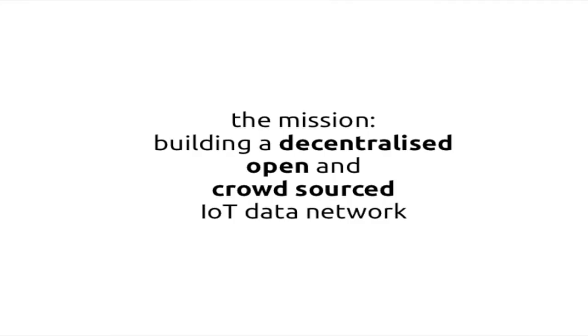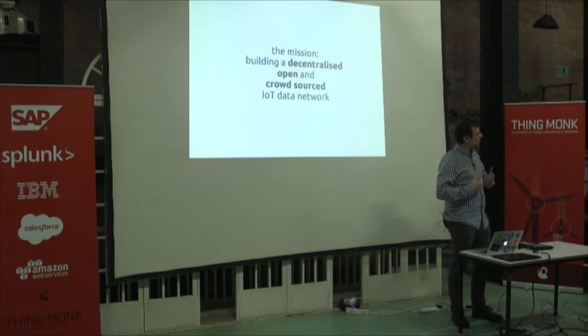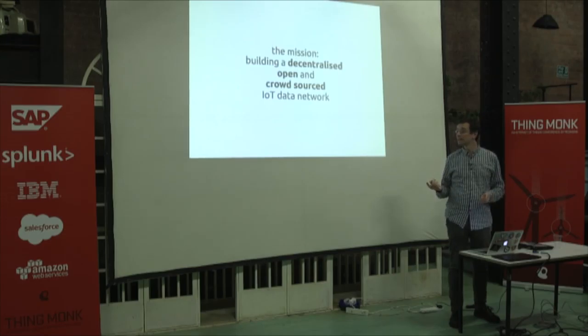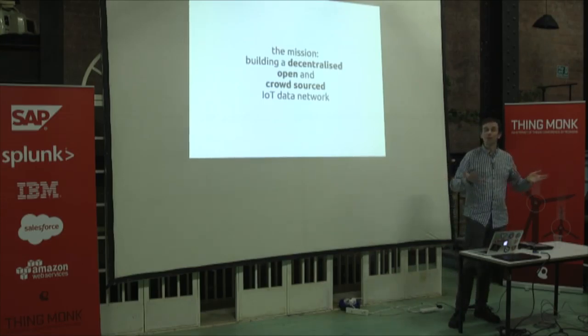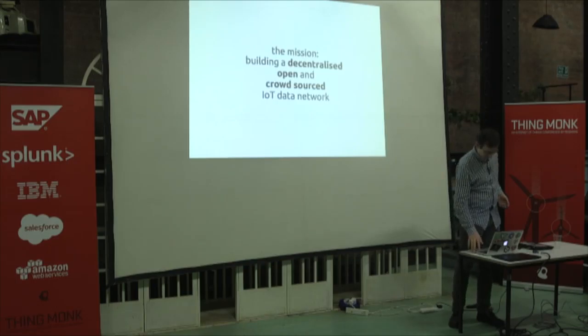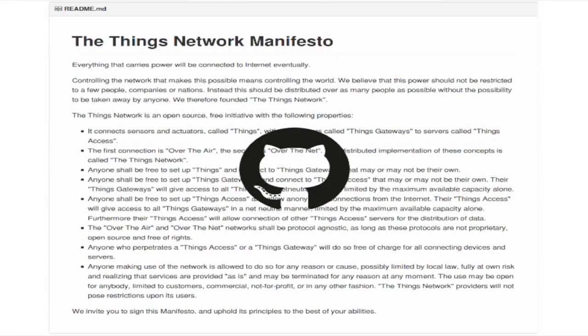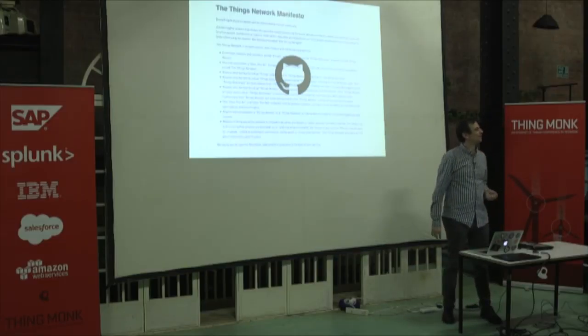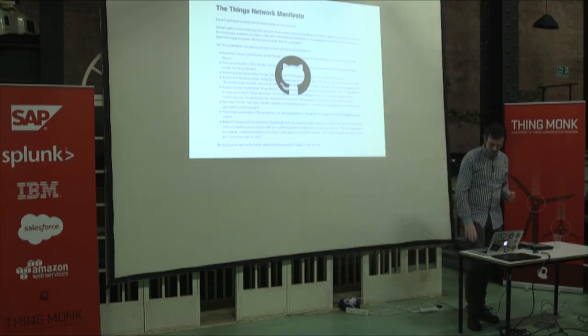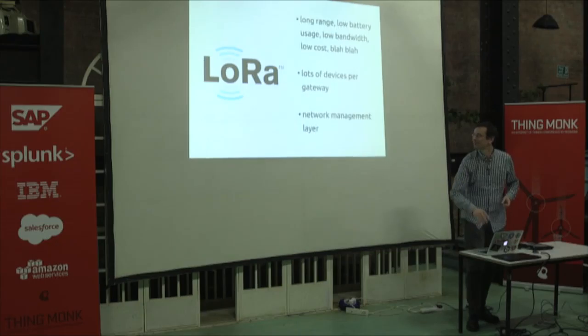So that's the mission of the Things Network, is to build this network out across the entire world, decentralized, so there's no one central point of failure, make it open to everybody, make it usable by everybody, carry all data agnostically, and that's effectively crowdsourcing a network. There's a manifesto on GitHub. It was great. It started off with some Dutchisms in there, which you can go and have a look at. It's deliberately made too small, so you can't read it, but it's there if you want to find it.